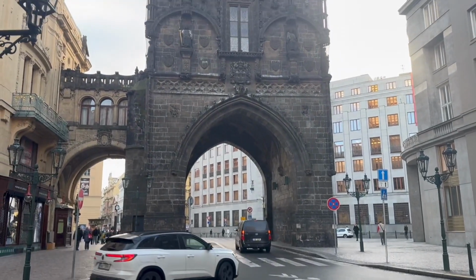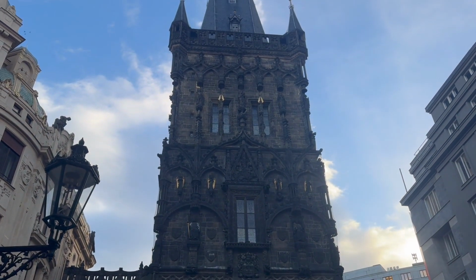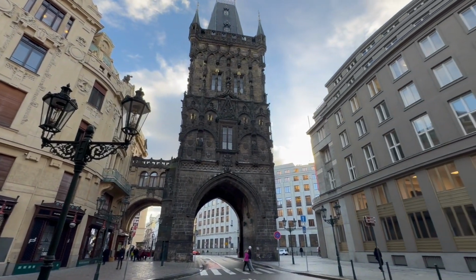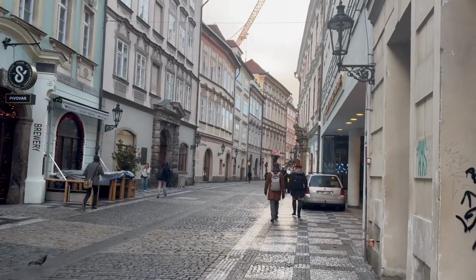After a quick breakfast, we headed outside. We started the day off at Powder Gate. This monument used to house gunpowder, hence the name Powder Gate. From there, we started making our way to Charles Bridge.